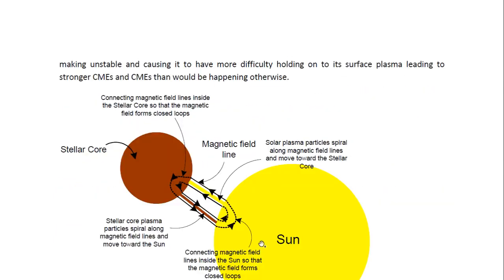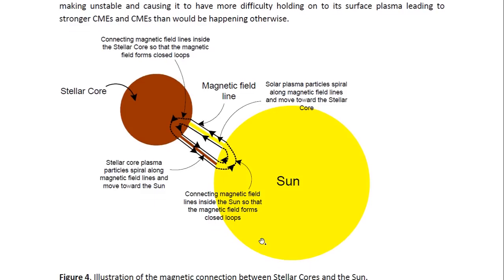The sun gets the low energy plasma, and they absorb plasma from the sun. And as we can see, this is the sun's magnetic field. Lines are pulled outwards. They then close inside the stellar core or the brown dwarf star. And then we have the returning magnetic field lines. So the sun's particles spiral along the outgoing field lines, moving towards the object, and this object's plasma moves towards the sun along the returning field lines. And there is then this magnetic connection between the two.